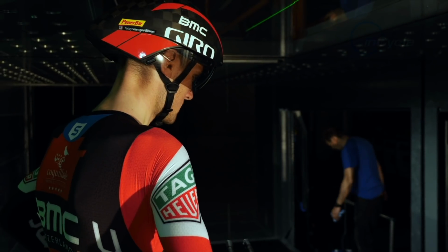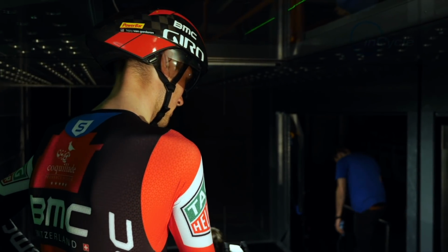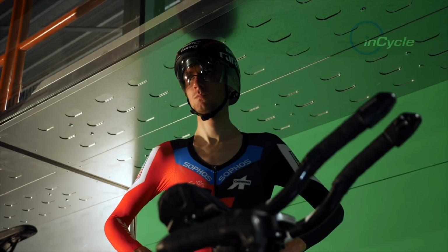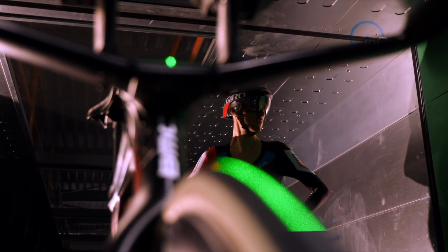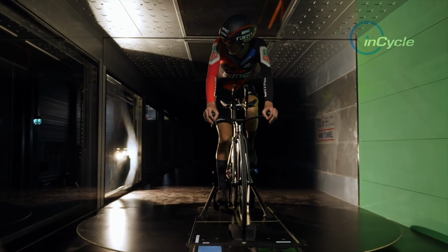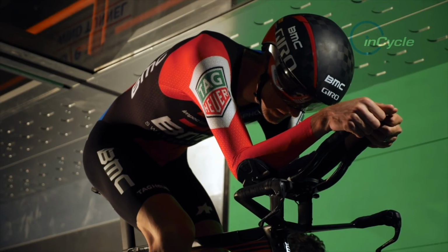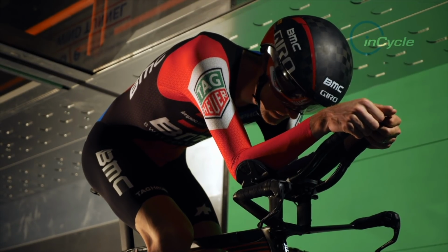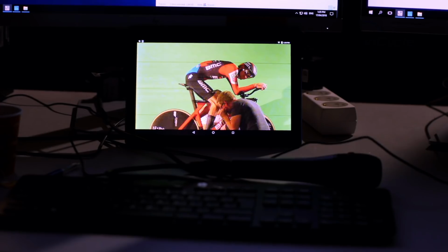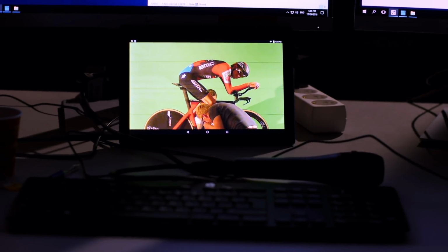The difference between winning and losing can be marginal, and the world's top teams are always looking for innovative ways to gain that extra edge. Ahead of the Tour de France, BMC Racing Team have been testing their latest cycling equipment at the University of Eindhoven's wind tunnel, researching and analysing new ways to be the best.